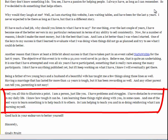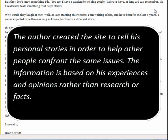The last paragraph of this page also gives us the website agenda. We could rephrase it as, the author created the site to tell his personal stories in order to help other people confront the same issues. The information is based on his experiences and opinions rather than research or facts.